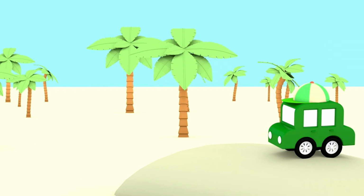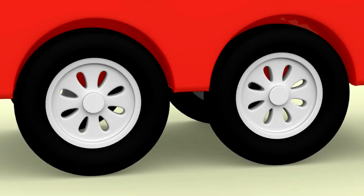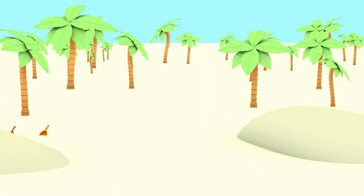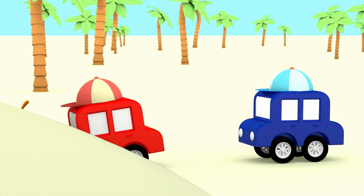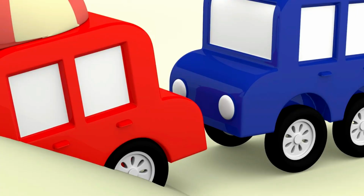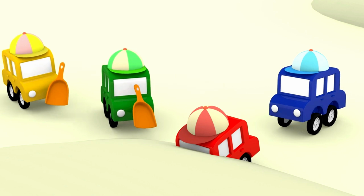They need to drive around the sand dunes. The red car has got stuck. Quick, we need to rescue him. Amazing!